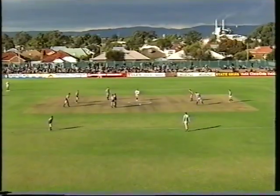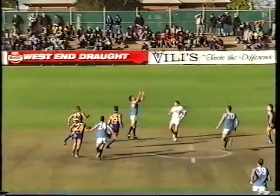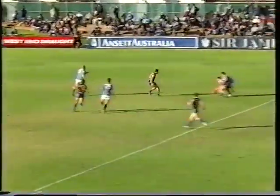Problems as the umpire holds the ball aloft. He's about to thump it into the turf once again. Down it goes. Conway versus Bigland. In fact, it favoured Lennon. That was a poor bounce, and Lennon just took it out and kicked it up towards centre half forward.